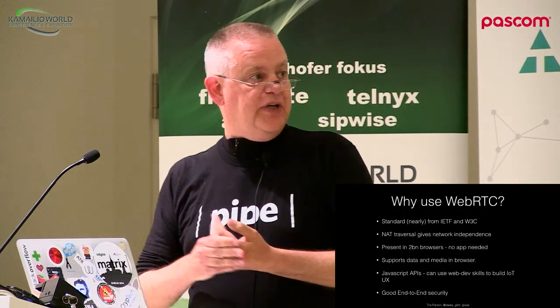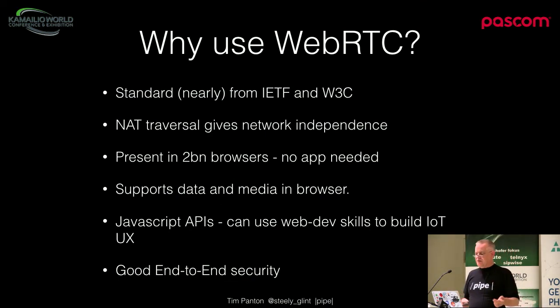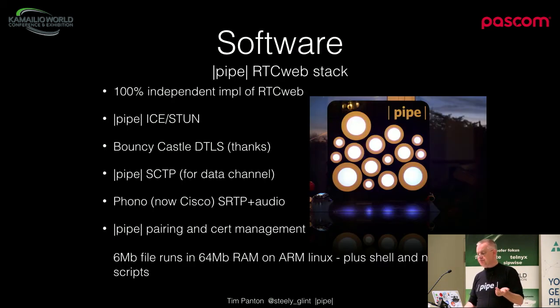So actually, why did I end up using WebRTC? I kind of have to justify these things a bit. I guess all of you know all of this, but I'll say it anyway. It's a standard. It does NAT traversal, which is really important in this application. It gives me proper network independence. It's already in, whatever it is, 2 billion browsers, so I don't have to install an app. And it supports media as well as data in the browser, which is kind of handy. It's got nice JavaScript APIs, so I can build an IoT UX using web dev skills. And it's got good end-to-end security.